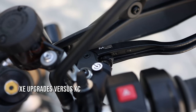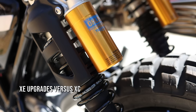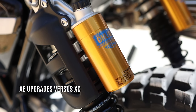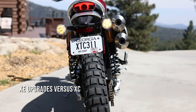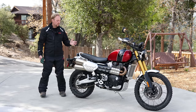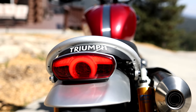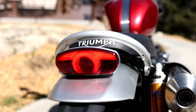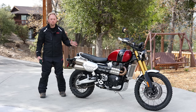You get a front adjustable ratio front brake lever. You get the off-road pro riding mode. You get the metal wraparound handguards. You get wider and taller handlebars. It has more raked out, more stable geometry and slower steering. You also get a 6-axis inertial measurement unit, or IMU, which adds lean sensitive ABS and traction control. But put simply, the XE model is the upgraded, more off-road oriented, taller, more expensive version of the Scrambler 1200.